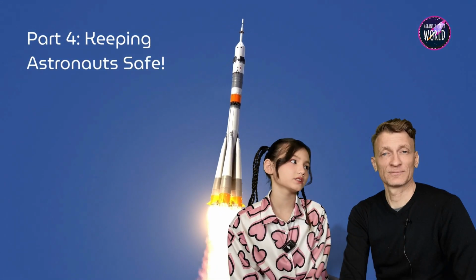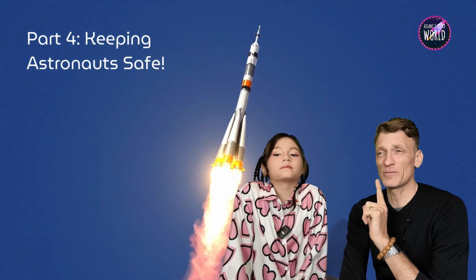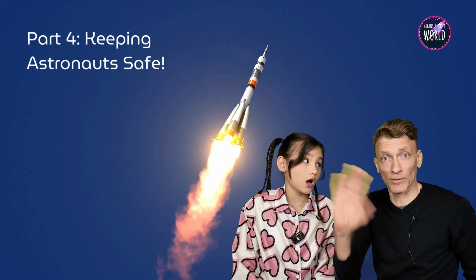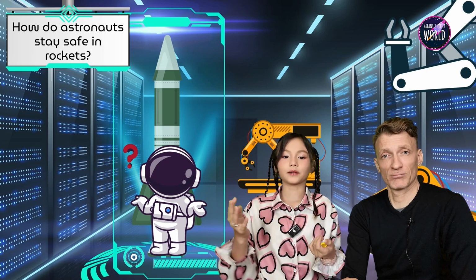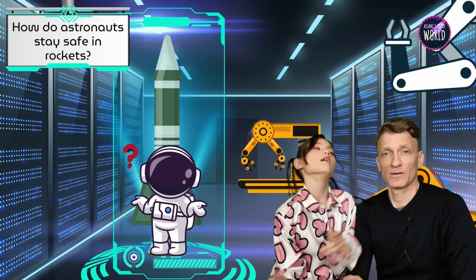Part 4. Keeping astronauts safe. How do we keep astronauts safe? I mean, if you put them in there, do we just throw them in and say, good luck, have fun standing up as the rocket takes off? And they go, that might be a bad idea. So, do you know how we keep astronauts safe? Maybe there's a type of chair that's laying down. I don't know. So the pressure pushes up. Like the pressure is pushing on your chest downwards.